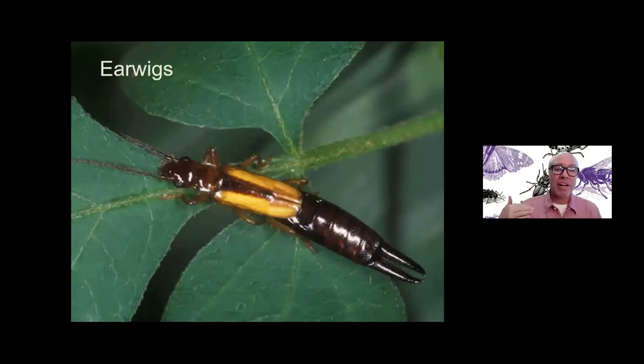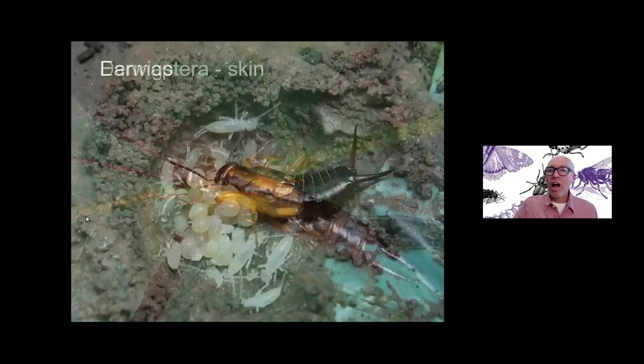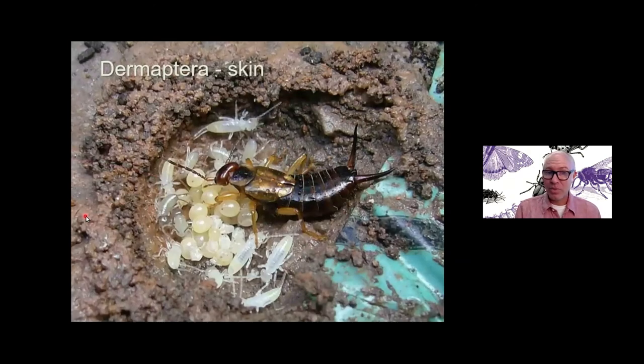Moving a little bit up in the phylogeny, we have a group of insects which we don't get to encounter very often, but if you see an earwig, you might be a little bit alarmed. They have this very large pincher at the end of their abdomen, and that is a defensive mechanism, perhaps against dragonflies. The earwigs are kind of ground-based. They're referred to as the dermapterans, which means the skin-winged, because they are primarily subterranean.